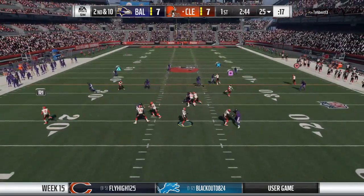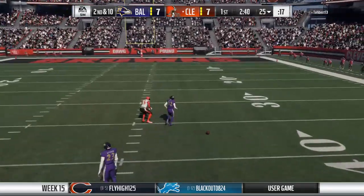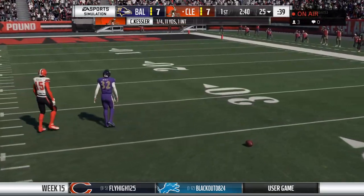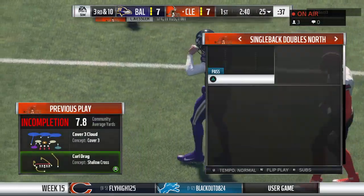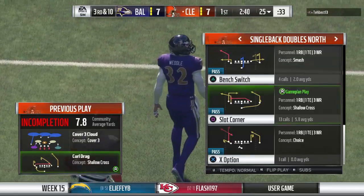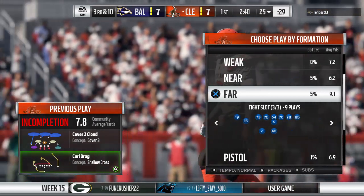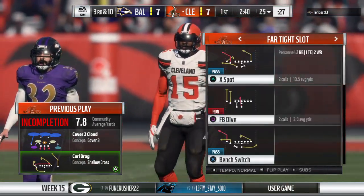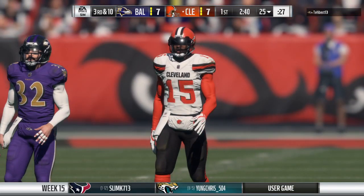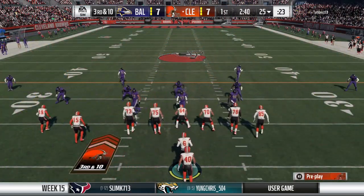Again on 2nd and 10, it's Kessler. Gonna let one fly for Robinson. And the hit jarred it loose. It's incomplete. What I loved about meeting with these coaches before the game is we didn't even have to ask any questions. They told us that they were going to be aggressive and push the ball downfield. They weren't successful on that play, but look for them to try it again later. And on 3rd down, a nickel formation here defensively.